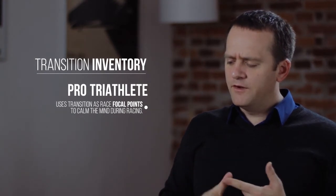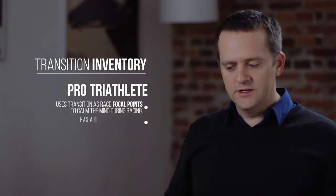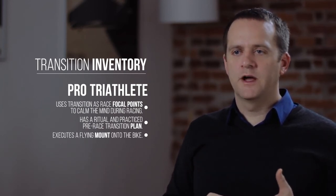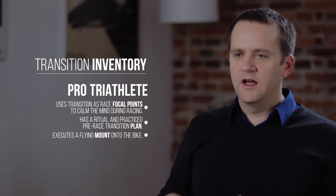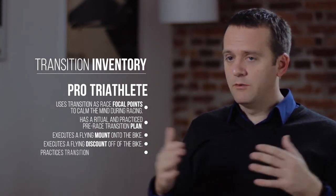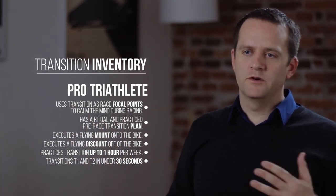And then professionals execute certain things in transition that you should learn how to practice right away. And that is, they have a way they set everything up, and everything's in the right place for a reason. There's nothing extraneous set up. They have a checklist. They do execute flying mounts, getting onto the bike, where they get onto the bike and then strap in on the way out, rather than sitting down, putting on their shoes, and then getting on the bike. They execute flying dismounts getting off the bike. They rehearse transition much more than amateurs and elites do. Professionals take it to a whole new level in terms of rehearsals for the reasons that I described.